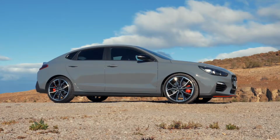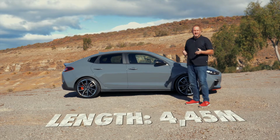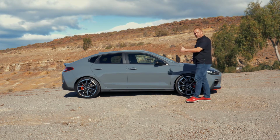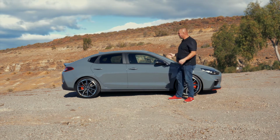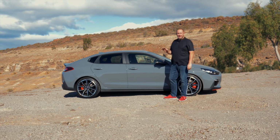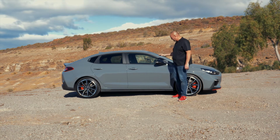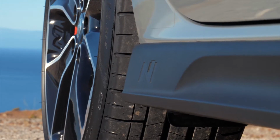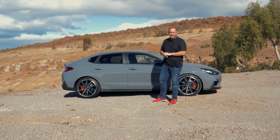When you then look at the whole car, it is 4.45 m long, which means it is 12 centimeters longer than the hatchback version. And this with the same wheelbase, and very important, the car is about 3 centimeters lower, and that really stretches the whole car and gives it an extra sporty look. Very important, our car here comes in the so-called Shadow Grey color, and that gives the car the extra impression, I think, because with that the black elements of the car pop out a lot more. But sadly, this color is only for this car, and it costs you about 600 euros.